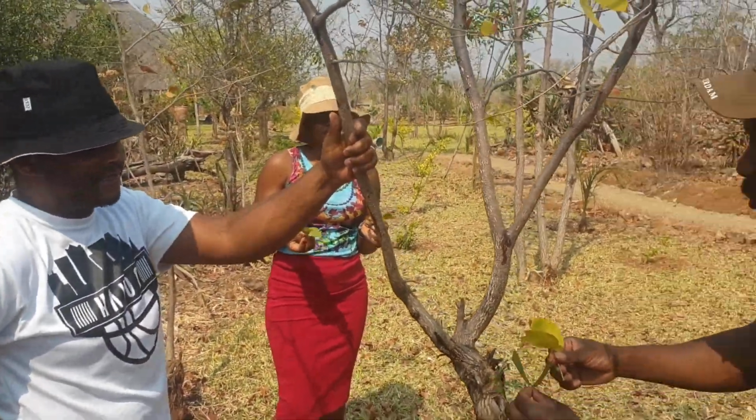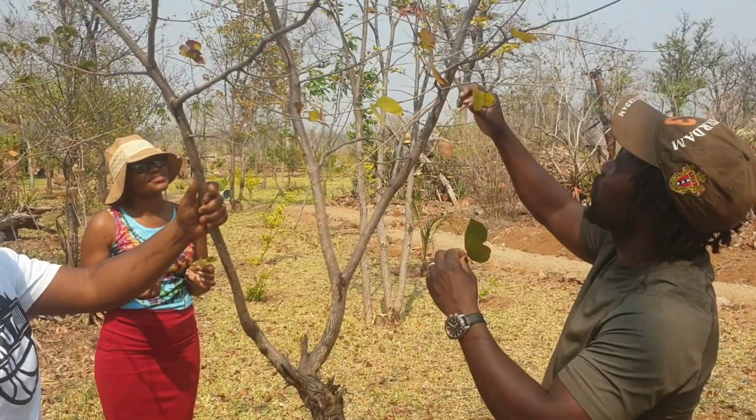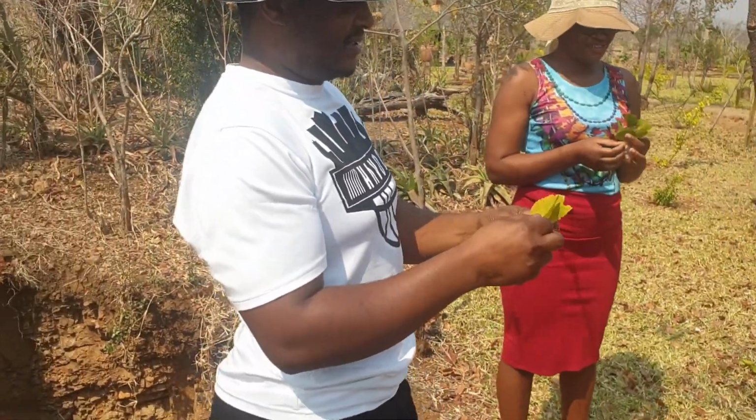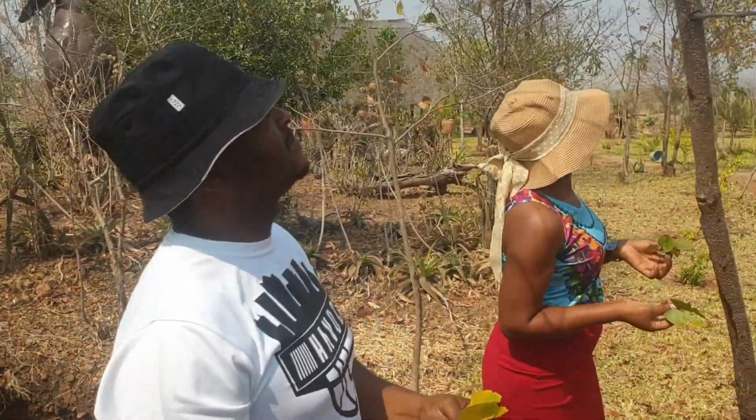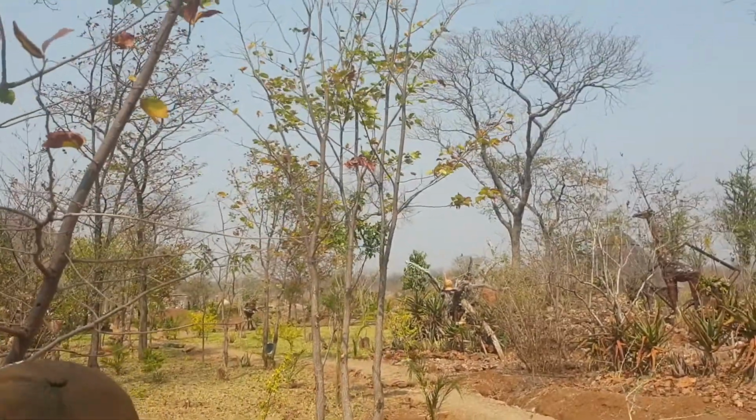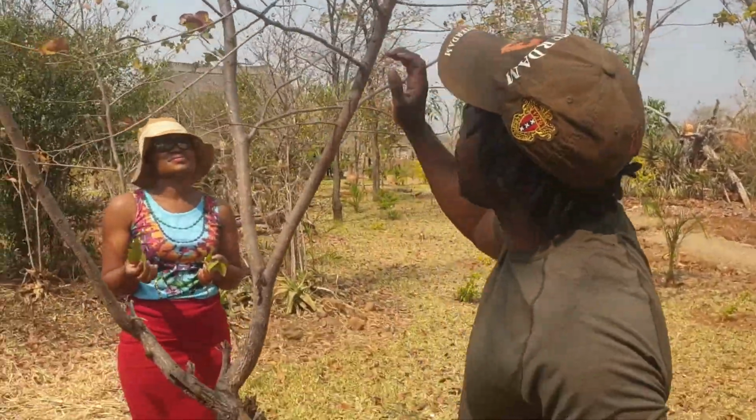Sure. We are looking at these two trees. I got this one from here. There we are, if you look there. And I got that one from that tree. Yes, this one was from there. So we need to find out what tree this is.